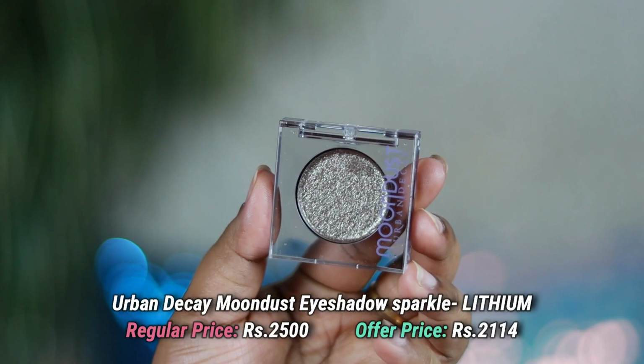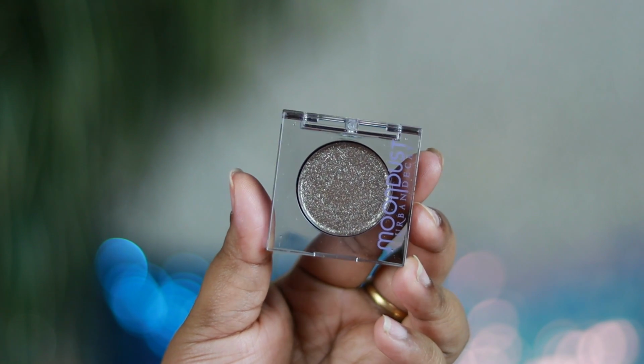I was eyeing Space Cowboy, but it went out of stock. I do have a dupe of Space Cowboy, so I thought that definitely I can try out another popular shade, which is Lithium. This is my first Urban Decay product, guys. I don't have anything from Urban Decay until this arrived, and this is, I think, the best purchase of this particular haul.